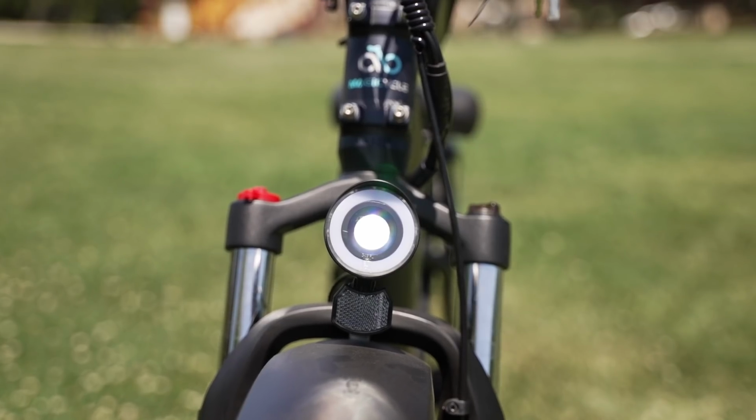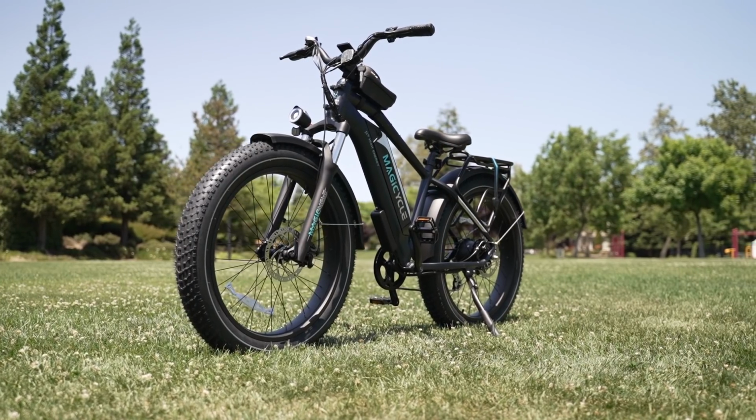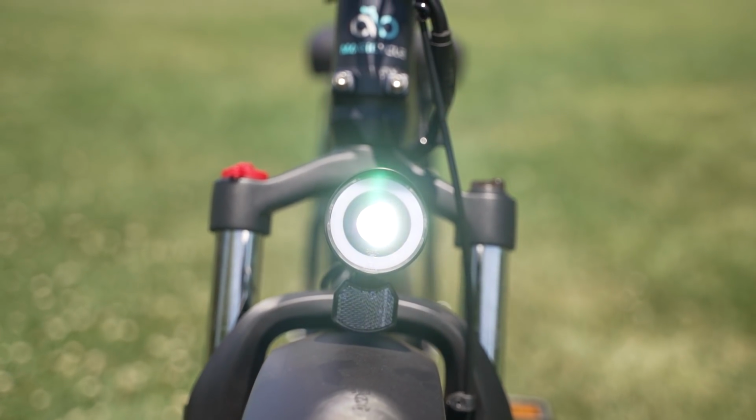The integrated headlight and taillight have enough output to get you noticed by traffic, but if you plan on night riding, you'll want an aftermarket light with at least 2000 lumens. One thing I do love about this headlight though is that inner ring. It just looks super groovy.